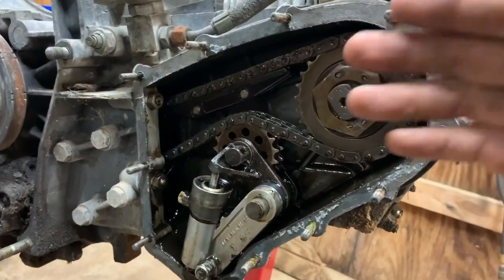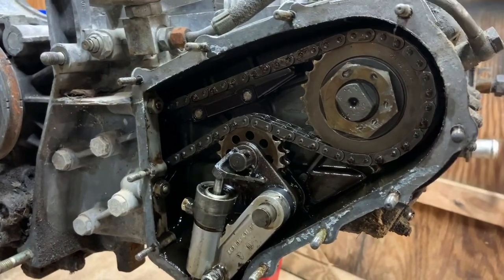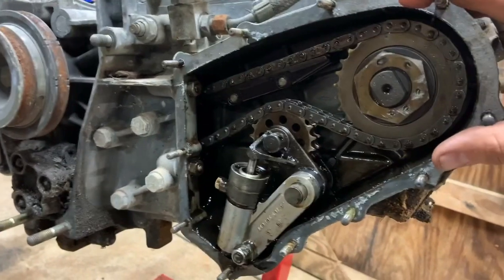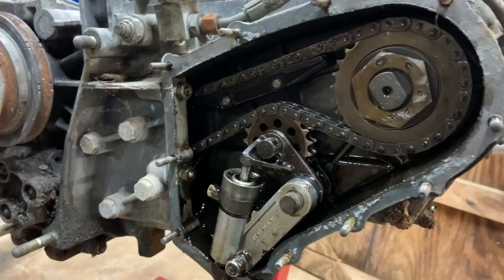I realistically think this looks really good in here so far, and I think we're going to be able to make this little engine run. It might smoke a little bit, but hey, what Porsche doesn't?